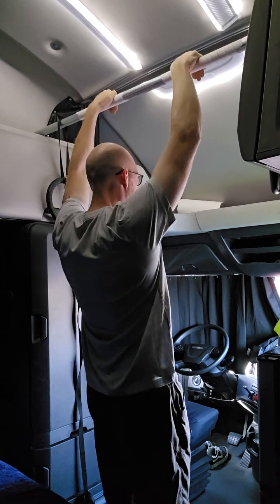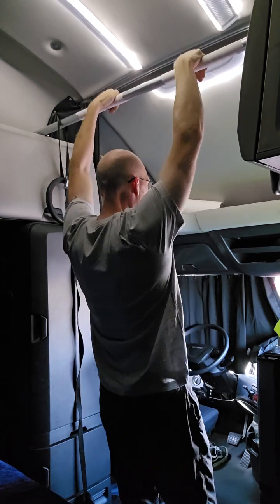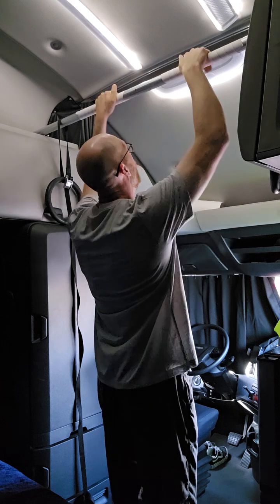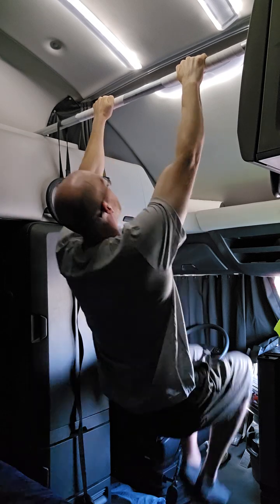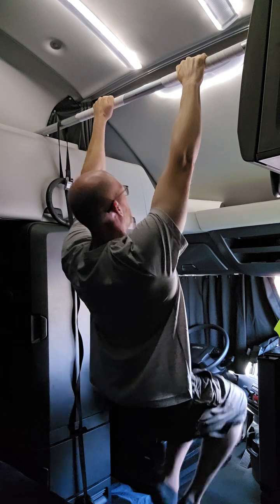These are called inverted pulls. Shorts keep falling down. All right. We'll do about 5 of these. Try to keep the arms as straight as possible.